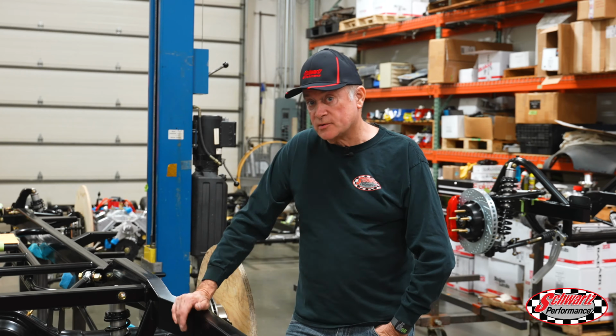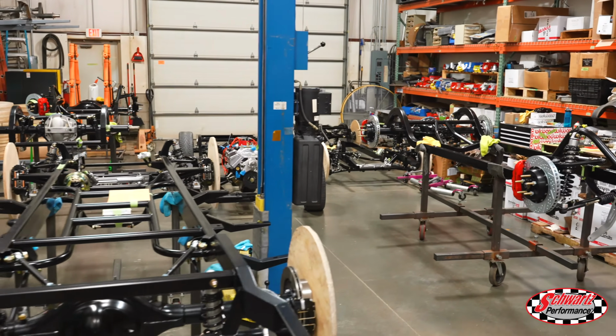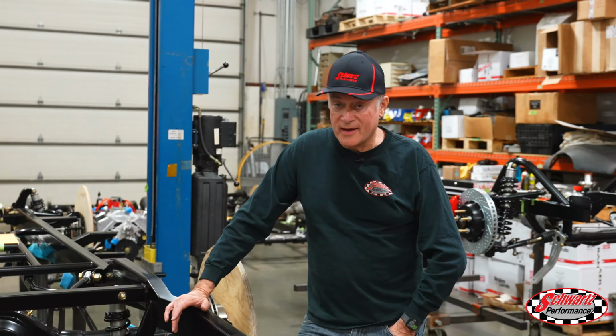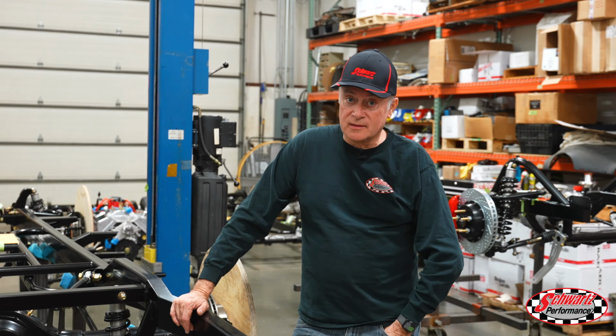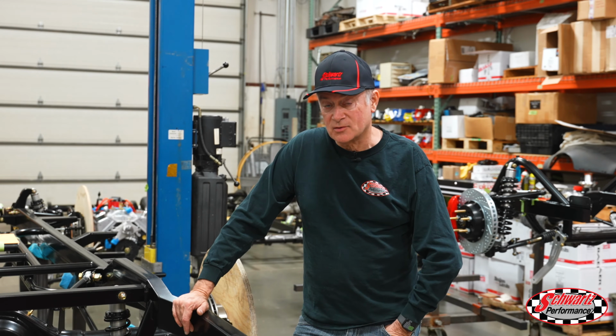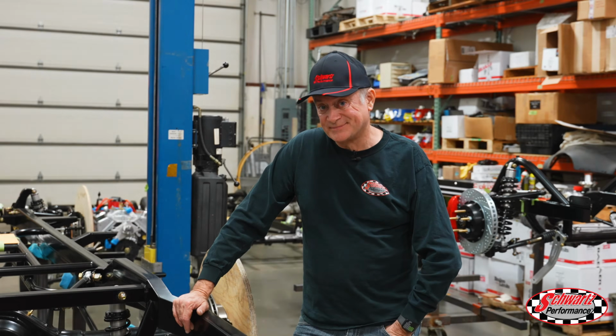As you can see, we're still busy knocking out chassis, and to get our lead times down, we've been looking for additional help. I'd like to report we have added 3 additional staffers, so hopefully we'll continue to pick away at our lead times and get them down to a more reasonable level. So thank you for all the support, and we'll keep rolling.